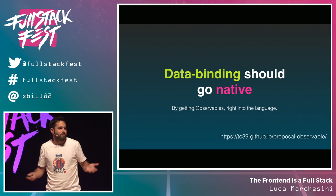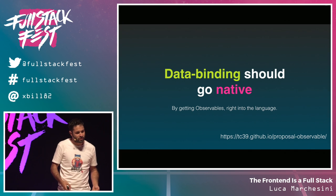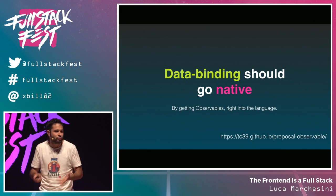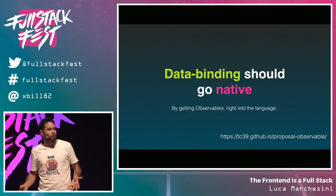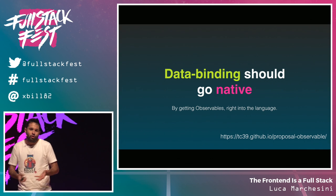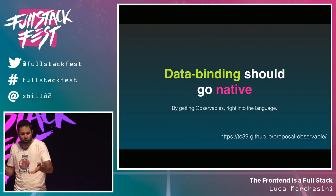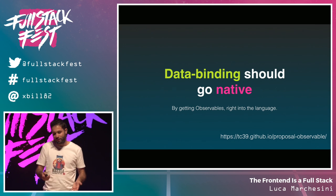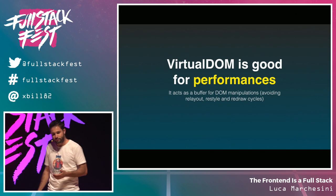I think that data binding should be embedded into the language. And this is what Jafar's talk was about. I think that observables are really the key solution, the most elegant solution to this problem. And actually, all the RxJS implementations are going in this direction. I hope that the RxJS implementation will be embedded into JavaScript soon. This is one of my dreams.